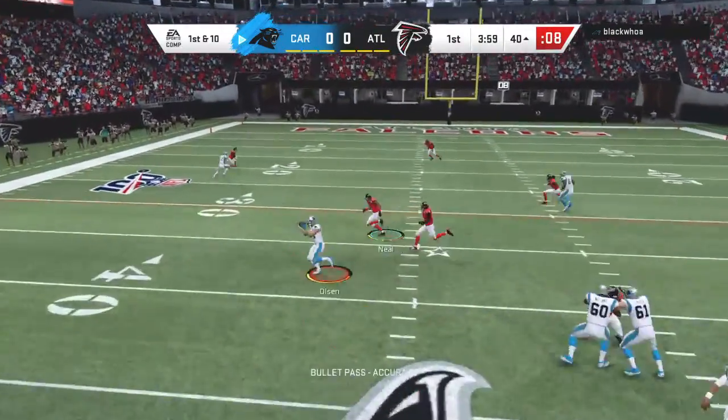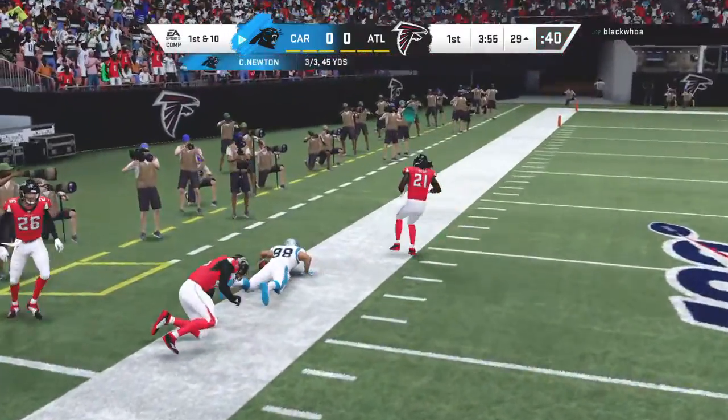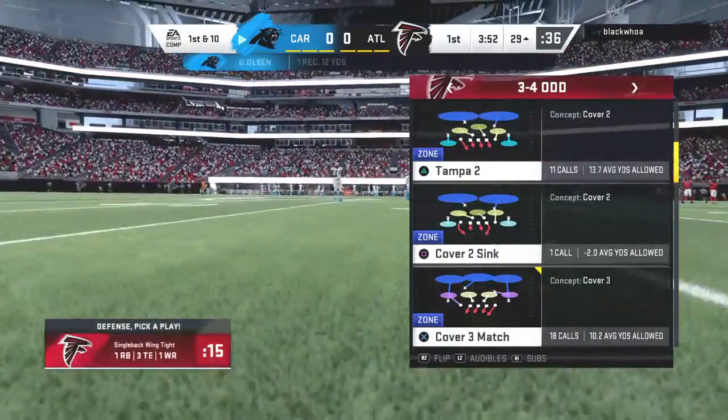Here's Newton. And they've got the hook up. This is Olsen. And he's taken down inside the 30. The Panthers have the first. It's a gain of 12.